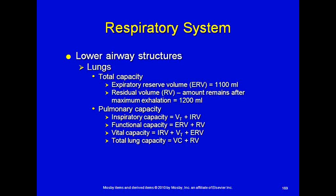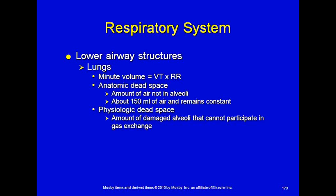When we look at pulmonary capacity, that's measured by inspiratory capacity, which is tidal volume plus the inspiratory reserve volume. Functional capacity is the expiratory reserve volume plus the residual volume. And the vital capacity is the sum of the inspiratory reserve volume, the tidal volume, and the expiratory reserve volume. And then total lung capacity is vital capacity plus residual volume. Minute volume is determined by taking tidal volume times respiratory rate.